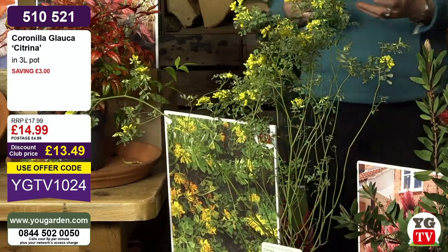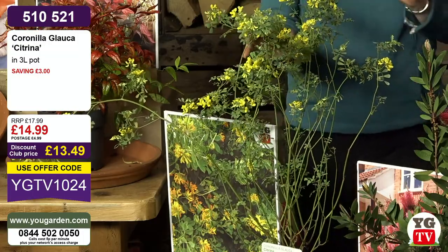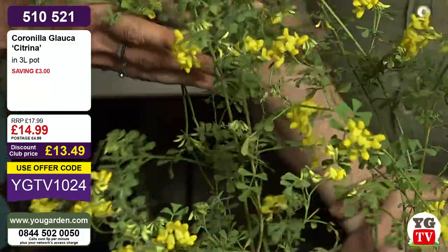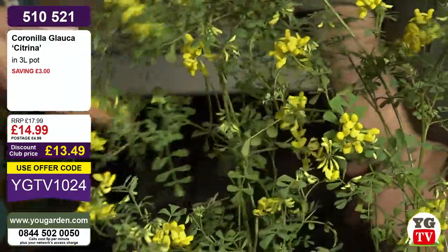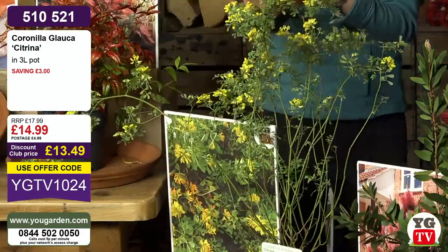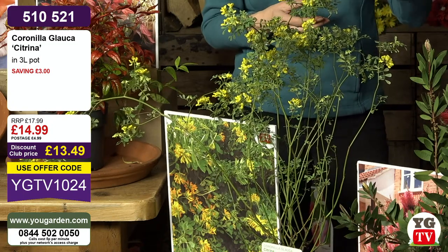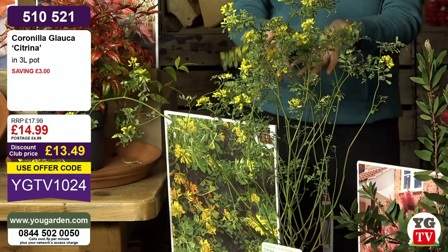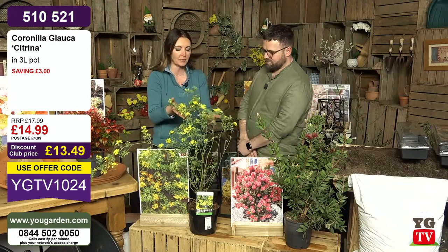But it's a real valuable one, this, because it flowers for ages, in some of the darkest and dullest months. Brilliant. October is where this will start flowering, and it will keep flowering through the winter and into spring and early summer, so right the way through to April and May time is when you'll get these flowers. And I want to mix this into a border because that will look absolutely fantastic.